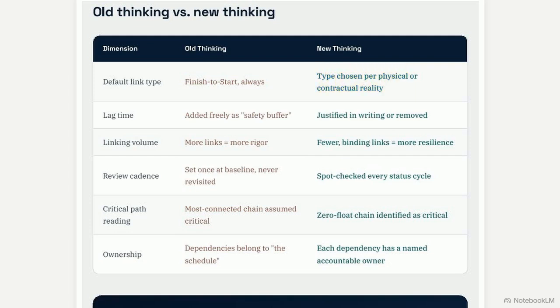This clarifies a misunderstanding about the critical path. Planners often assume the most connected chain is most critical. However, criticality is determined exclusively by zero float. A chain with 3 dependencies and no slack threatens the finish date more than 15 dependencies with float.